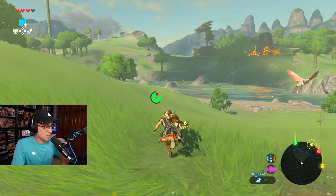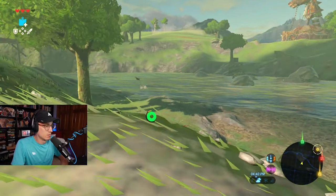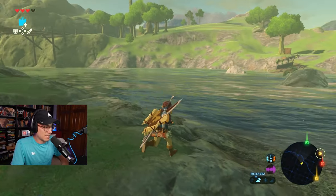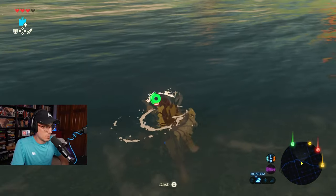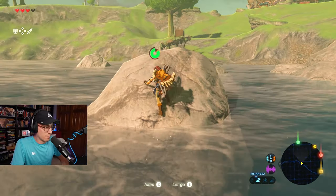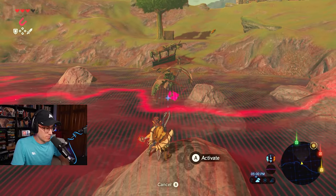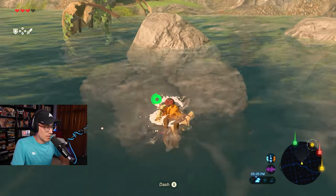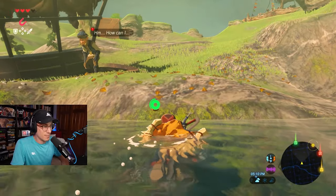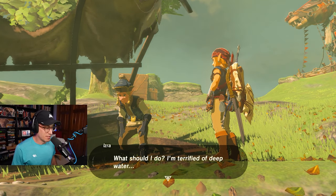Although, what is that? Is that a cart? Kind of looks like a merchant's cart. Yep. Classic. The cobblin on the bridge. I should have grabbed that fish. It does kind of look like a cart. Maybe there's something in the water. God, I love it when I'm right. Oh, and there's somebody sad about what's in the water. Hi, friend. How can I... What should I do? I'm terrified of deep water.